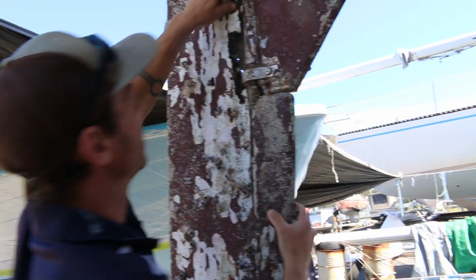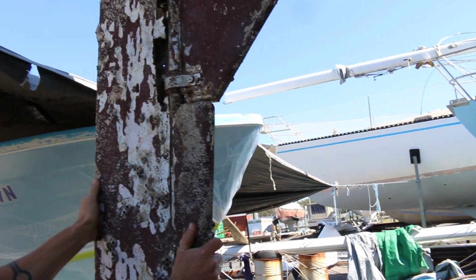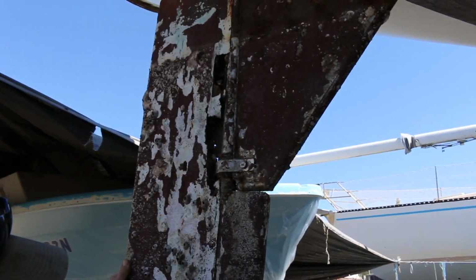Going in there. Once again, I was going to sell the mussels later, mate. Once again, help pay for the repairs of the boat.